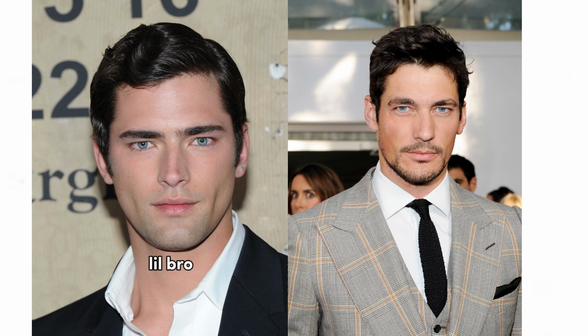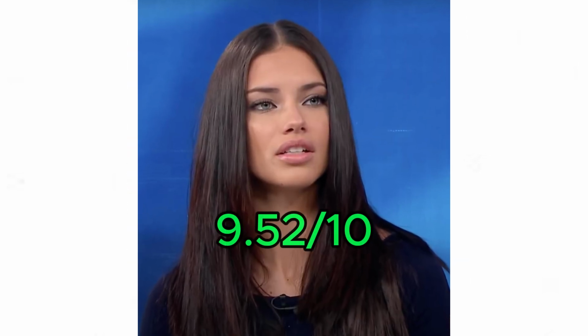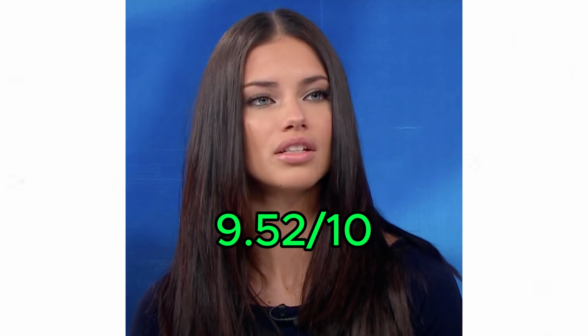As for looksmaxing advice for Adriana, she's already pretty much perfect, so there's not much to improve. Adriana Lima gets a final score of 9.52 out of 10, one of the most attractive women in the world.